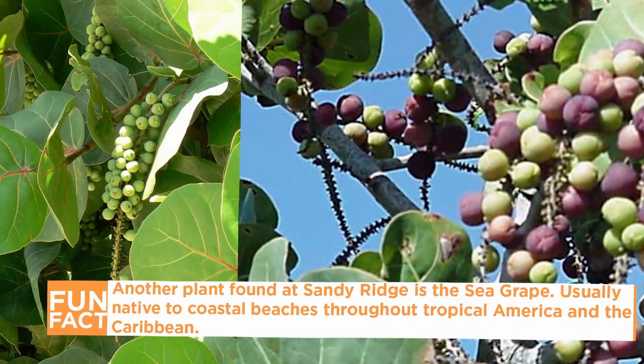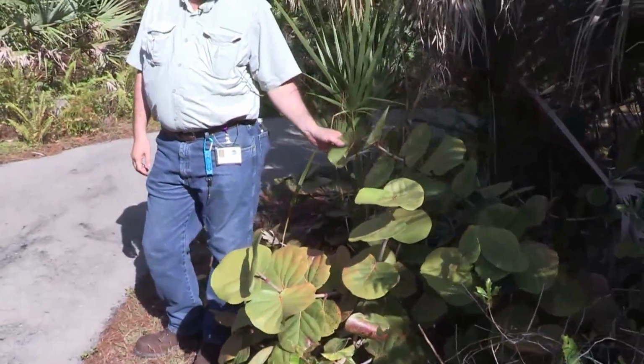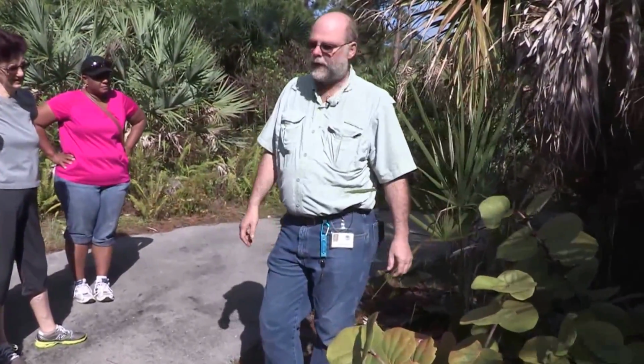Sea grape normally doesn't grow this far inland. It's normally a coastal plant, very salt tolerant. That's why it's used a lot there. We get these dropped in by birds, literally dropped in as they fly over. And you know, they're fine, they don't do any harm.